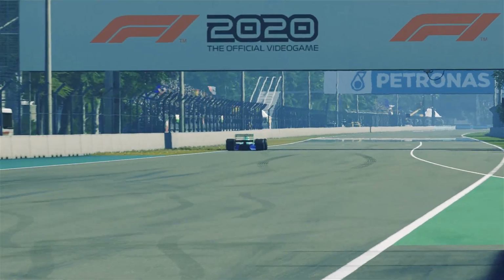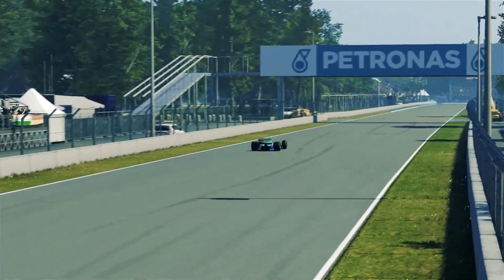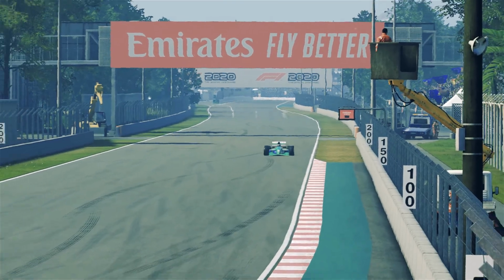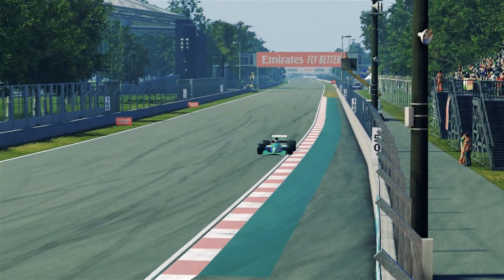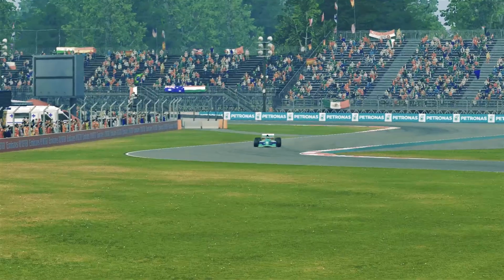For the Jordan team, it meant the start of a journey which led all the way to 2005, with wins, podium finishes, and even a slight title challenge along the way. After that, the team was Midland, then Spyker, Force India, Racing Point, and next year will be Aston Martin.